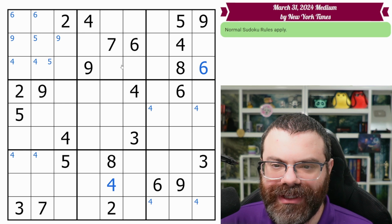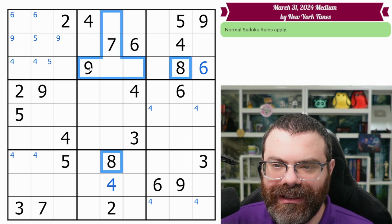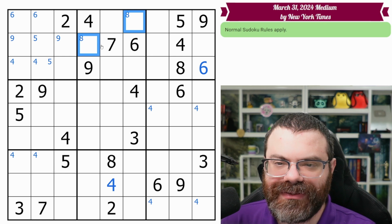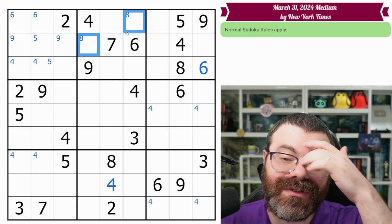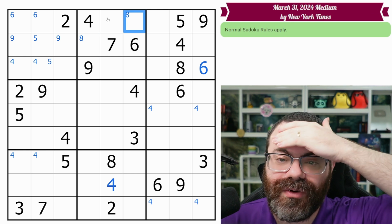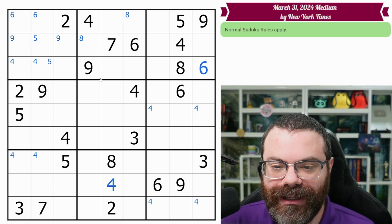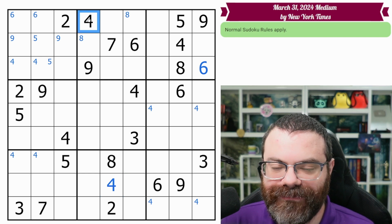Is there anything else I can do up here before I move on? I do have this 8 looking in and this 8 looking in. So that does put an 8 in one of these two cells. That's not going to point though, right? Even though it's down to 2 in the box, they don't share any rows or columns. This is in row 1 and column 6. This is in row 2 and column 4. I do have 4. I have a 4 in the box already.